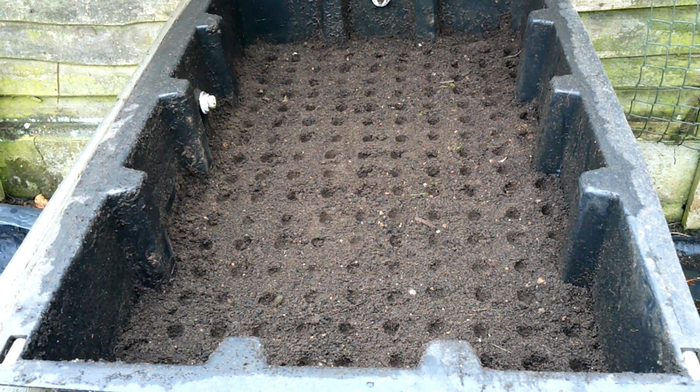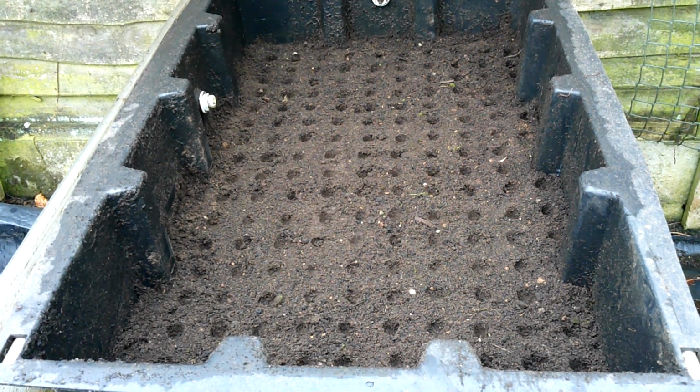So all we've got to do now is drop 2 or 3 seeds into each one, and then we can cover up with the sieved compost and then just water them in. So I'll go and sow the seeds now. Alright guys, just see if I can zoom in a bit. You can see there's roughly about 2 seeds to a planting station. Some has 3, some has 4. I didn't have enough left actually to do the whole thing with Sweet Candle, so I made it up with this Autumn King 2.